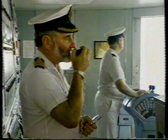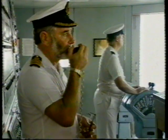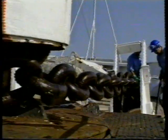All pre-departure safety checks have now been completed, and Canberra is about to sail for Vigo. Canberra weighs anchor in the Aegean Sea. She is on her way home to Southampton at the end of a Mediterranean cruise.